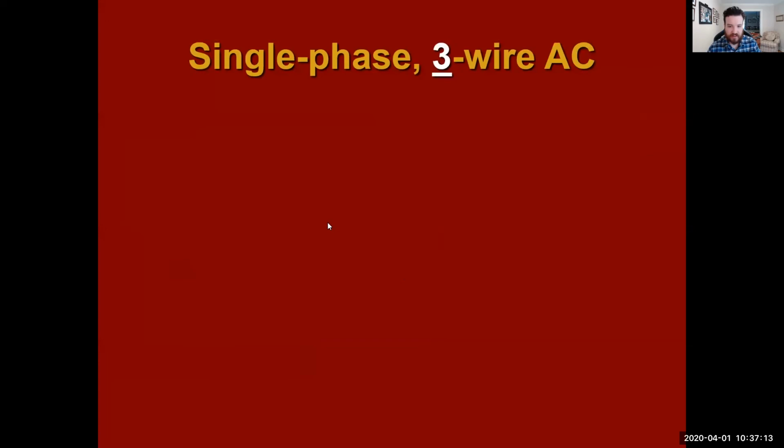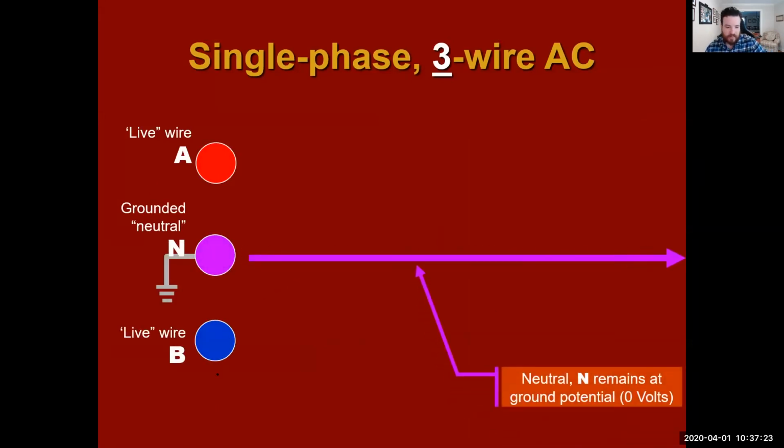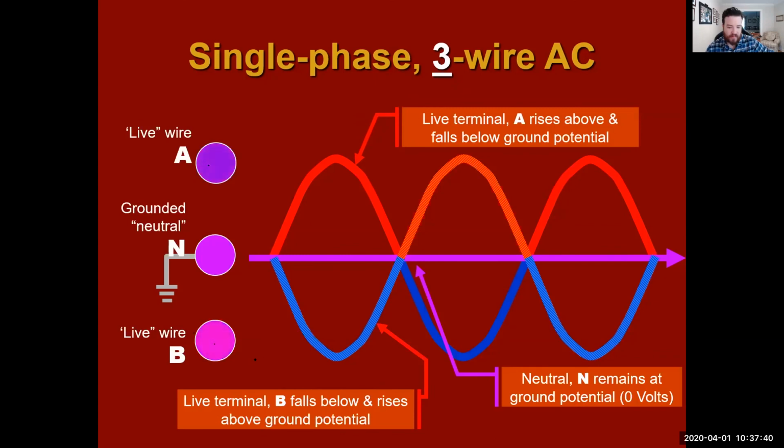So we have single phase three wire AC. And this is with two live wires instead of one singular live wire. So we still have our ground. But now we have live terminal B falls below and rises above the ground potential, and live terminal A rises above and falls below the ground potential. All right, the neutral remains at the ground potential.